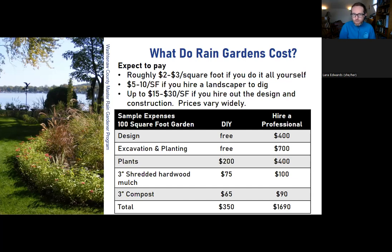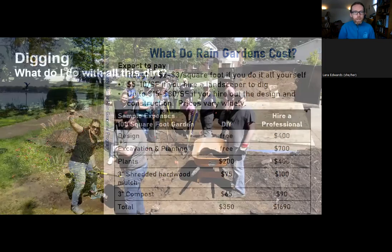I'd say $15 a square foot is probably more typical, but you can pay as much as you want for any kind of rain garden out there, depending on what kind of hardscape you might want to put around it, how fancy you want to make it. So $15 is a decent estimate. So you can see on here for the 100 square foot rain garden, maybe a little bit over $1,600.